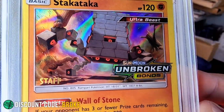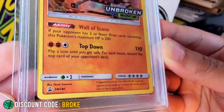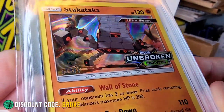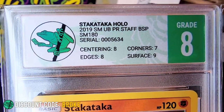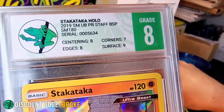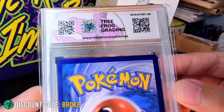It is a hollow from Unbroken Bonds, and it is a beautiful card. Again, I love the presentation from Tree Frog Grading, and there's the hollow. So you can see it is frosted on the edges and around the grade itself. And it's actually hollow too, the little Tree Frog logo that they have on there. We're going to take a look at some of the different colors and grades, but let's see the next one here.